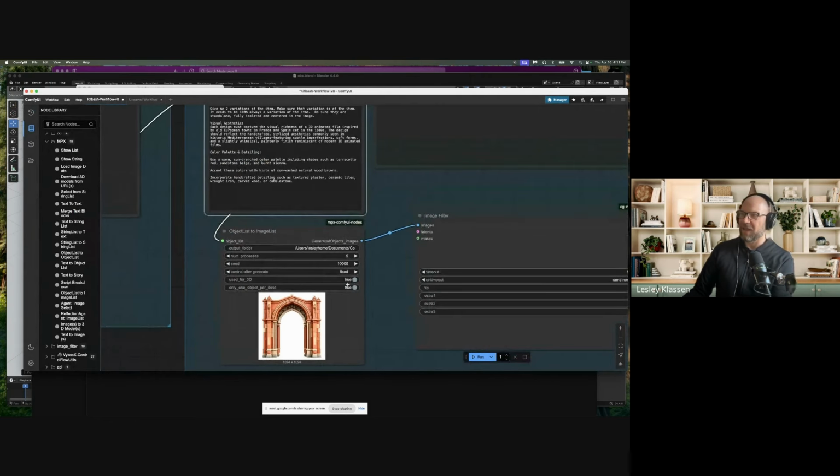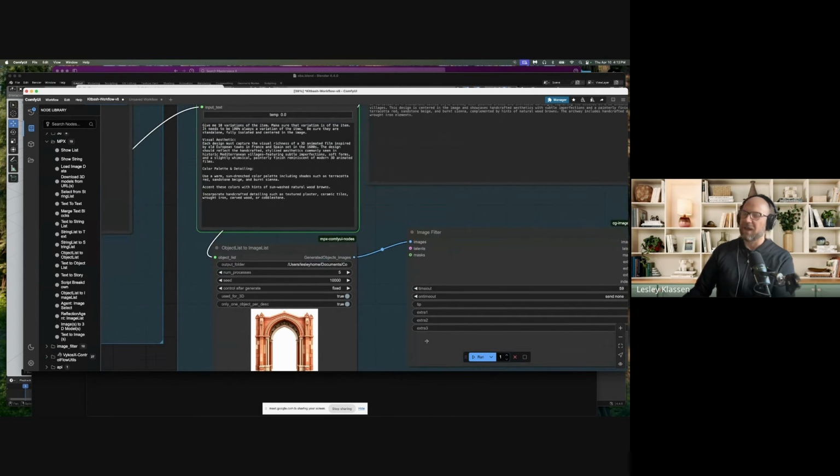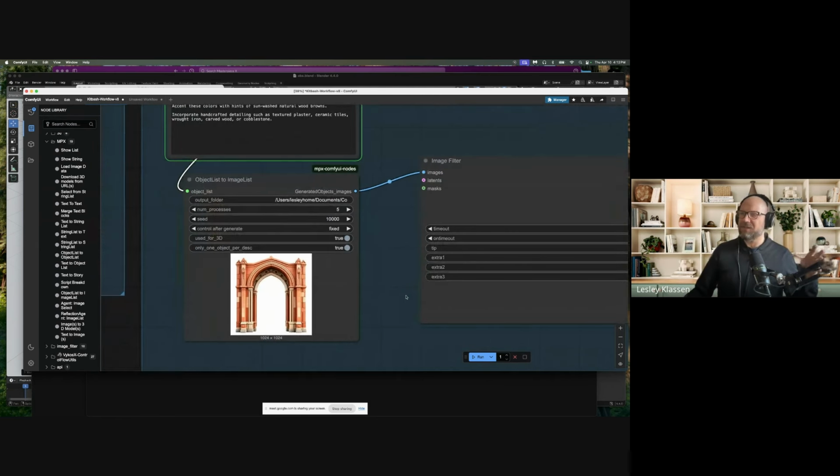But now I like this number. I can jump this variation number up larger. And I know all of the 10 that will be generated will be in the same style, similarly well done. The arches will be complete, but I'll have a few more variations to take a look at.